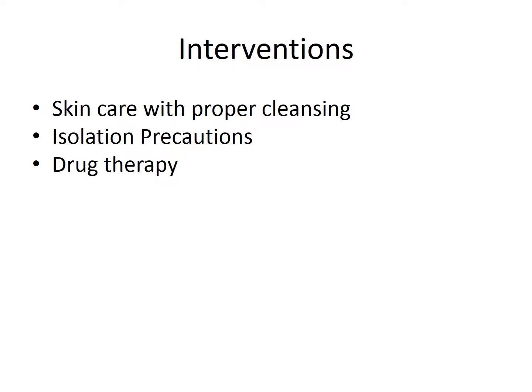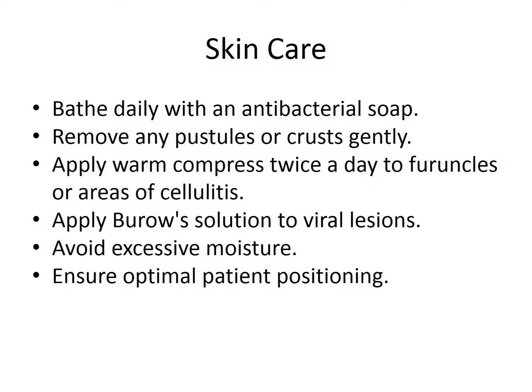Next slide. So bathing the area with antibacterial soap, removing any pustule or crust gently, applying warm compresses to the furuncle, the boils, because the warm compresses would help. Applying Burow's solution to try to dry off the lesions, and avoiding extensive moisture.